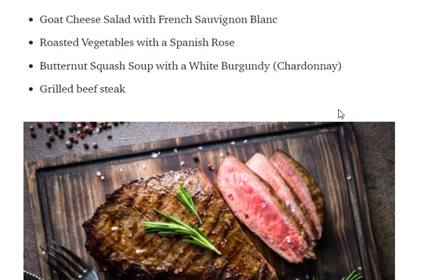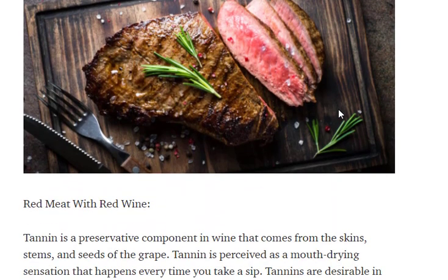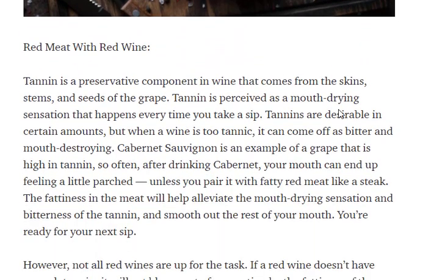Suggested pairings are goat cheese salad with French Sauvignon Blanc, roasted vegetables with a Spanish rosé, butternut squash soup with a white Burgundy, and grilled beef steak. Red meat with red wine.